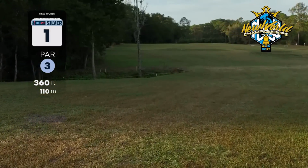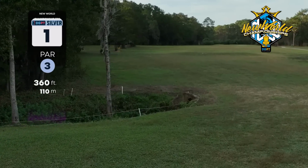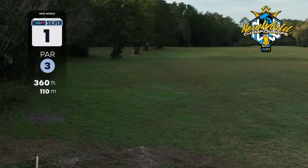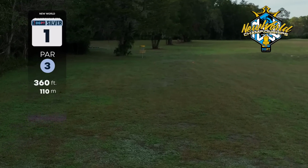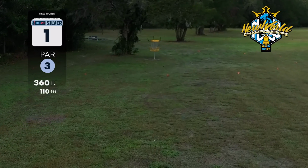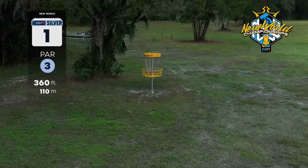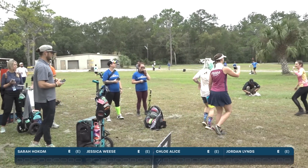Let's check out hole 1, a par 3, 360-foot starting hole. It is very windy at this course, so whatever you choose, it needs to be wind-worthy. You can swing it out to the right, let the disc hyzer in left, and get yourself a birdie putt. Most importantly, you do not want to go into the woods on the left and then leave yourself an obstructed upshot.